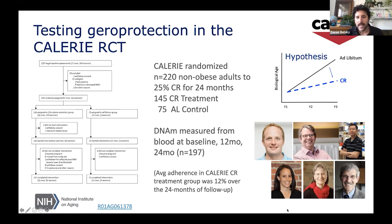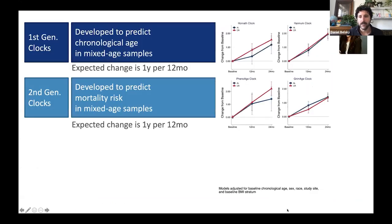And we have DNA methylation data at baseline, 12 months and 24 months for about 200 of these folks. And full disclosure, CALERIE tried to get to 25% CR in the intervention group. CR is awfully hard. And the average treatment effect in the treatment group was about half the prescribed dose. Nevertheless, CALERIE is established to have benefits to cardiometabolic health. We've previously published analysis of blood chemistry biological age algorithms indicating CALERIE slowed aging. And this work was designed to test whether we could see evidence of that same phenomenon at the molecular level.